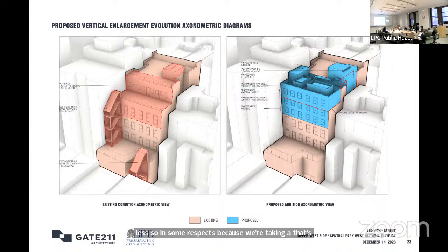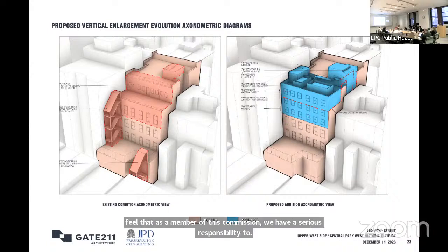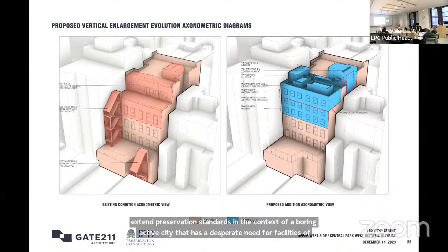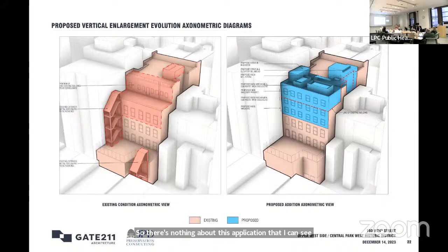Okay, thank you. Commissioner Goldman? I will agree 100% with what Diana just said. I also agree 100% with what Jackie said. I personally feel that as a member of this commission, we have a serious responsibility to maintain and extend preservation standards in the context of a growing, active city that has a desperate need for facilities of this type. There's nothing about this application that I can see that goes against any of our standards, any of our precedents. We're basically doing a one-story extension of the rear yard of a non-townhouse apartment building, building-like volume that happens to have an institutional use.